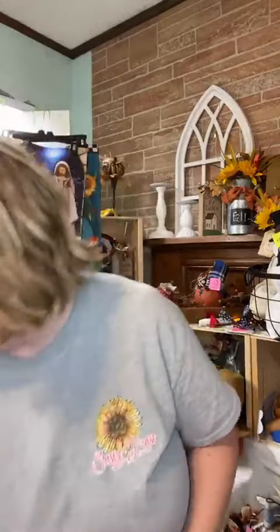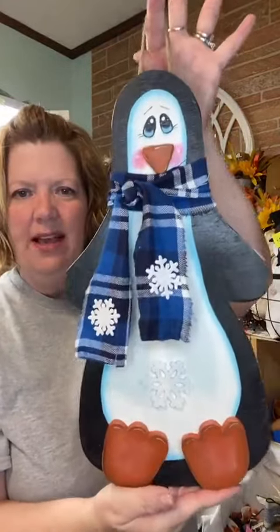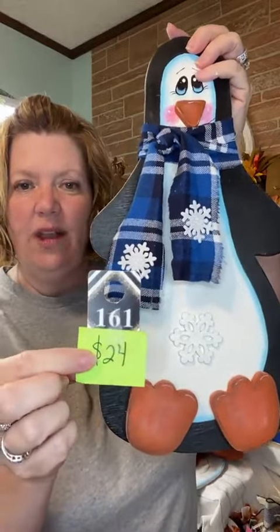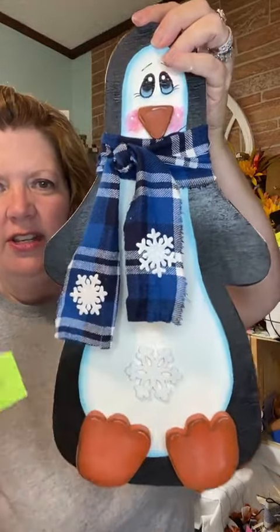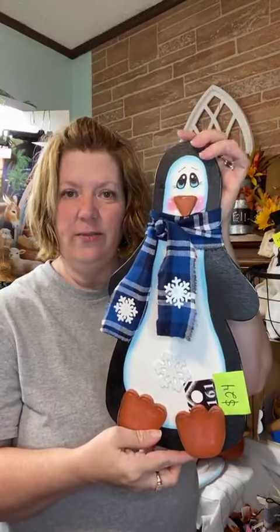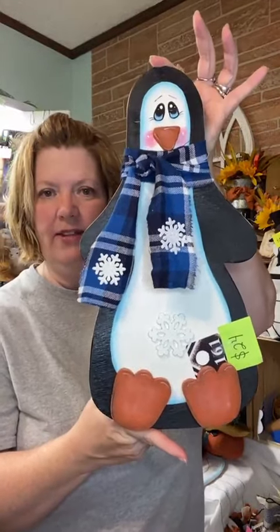Let me see. I had another block somewhere, and I can't find it for the life of me. Okay. If you missed the very beginning, I'm just going to show this real quick. This is the first item that I showed. My wood penguin, he has a dimensional beak and dimensional feet. Back is solid. He does have a hanger, but he can also just be a leaner. He's number 161 for $24. He's all hand painted, hand cut. I actually cut him out and everything. So he's 161 for $24, and he is 15 inches from his head down to the bottom of his belly there.